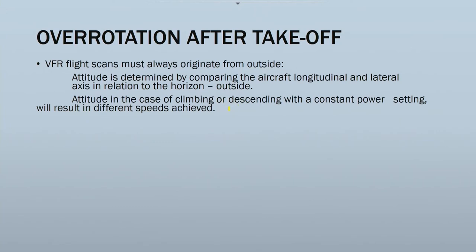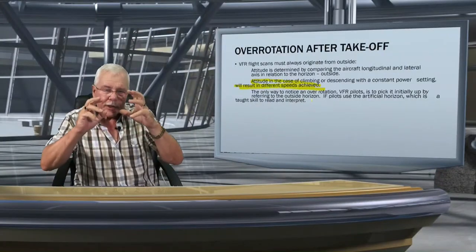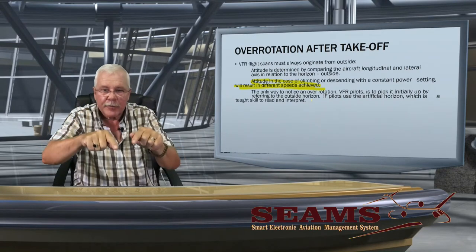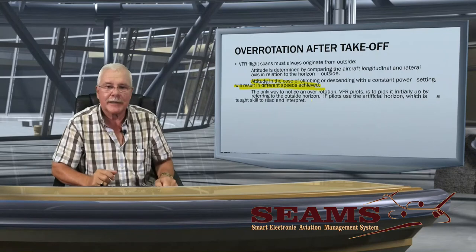Attitudes in the case of climbing and descending with a constant power setting will result in different speeds achieved. Look what I'm saying here. So your attitude now here will result in the correct speed. Please stop chasing the speed needle. If you see the speed is not right, look at your attitude, change the attitude, verify what's happened now. With this new attitude I selected, speed is coming down exactly where I want it, and that's it.